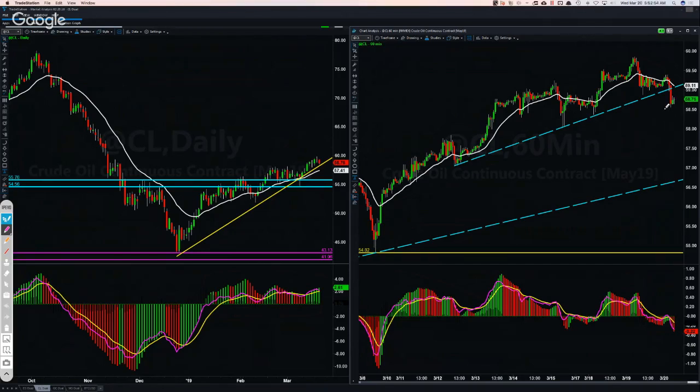Just watch the price action, and probably watch for maybe MACD to cross the signal line. Watch for the oscillator to get above the zero line. Anything in the shorter term time frames to indicate some bullish bias. And of course, you can go lower than the 60-minute as well. That's just what I've got here.